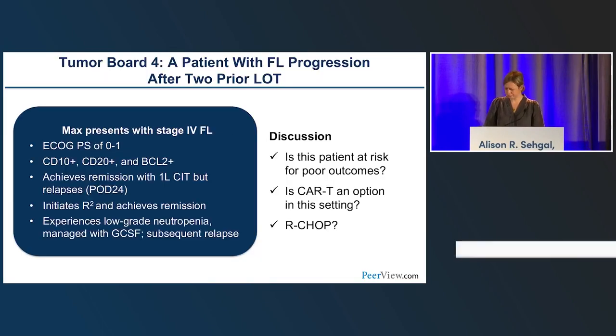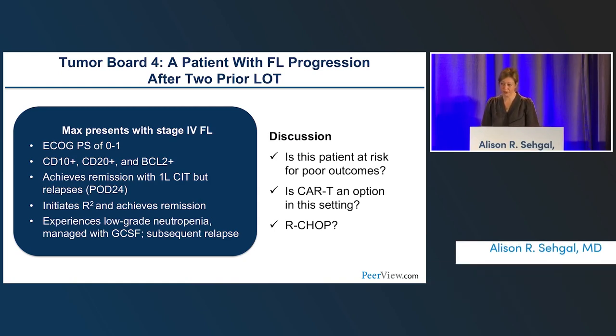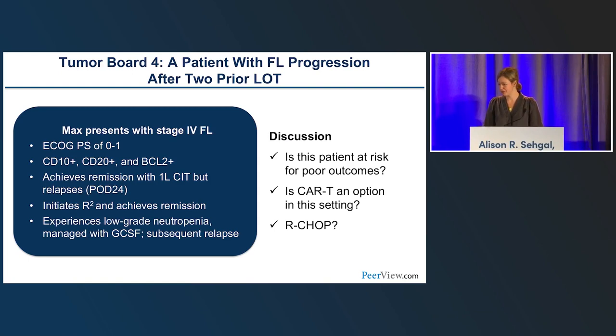So this patient, we'll call him Max, is in his 50s, and he presents with stage 4 follicular lymphoma. He has a very reasonable performance status, a very traditional follicular lymphoma, and he, presumably because of symptomatic or bulky disease, is treated first line with chemoimmunotherapy. Most would probably treat with bendamustine rituximab. While he does achieve a remission, unfortunately he relapses relatively early, within 24 months.